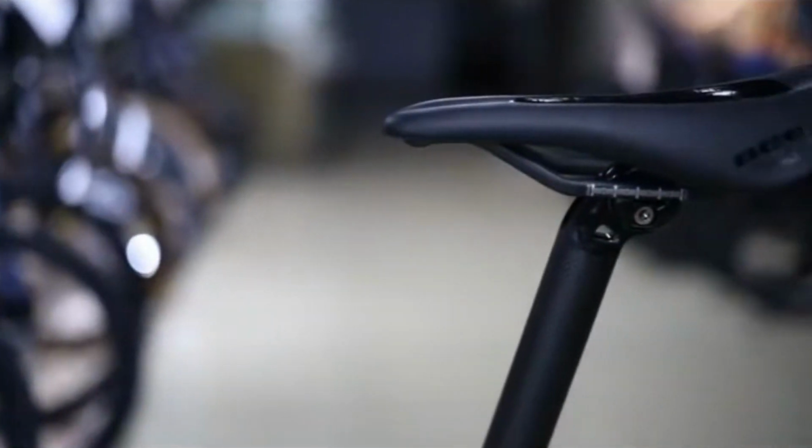Pros: lightweight carbon construction, high adjustability, and premium finish. Cons: higher price, may not suit non-folding bikes.